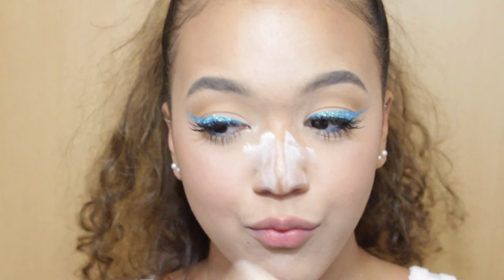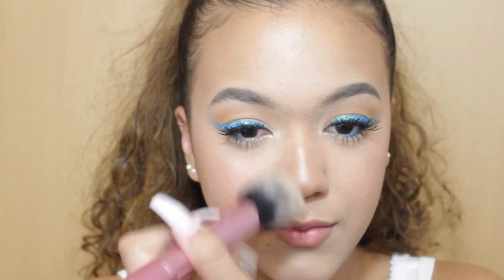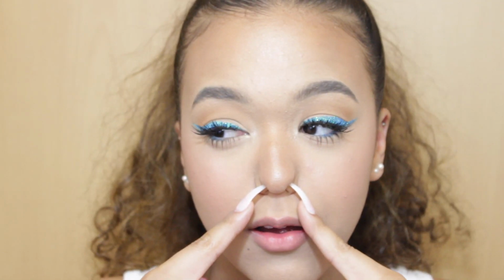So this is what I'm working with right now. I really hope it pulls through. Big fluffy brush. I feel like my nose still looks brown. Okay, but it's like a little bit snatched, but it still looks brown. This is not okay. So I guess this is my contoured nose.